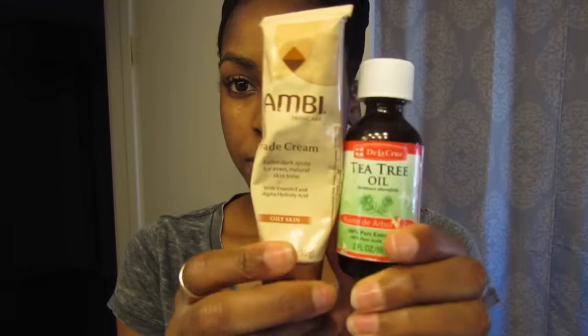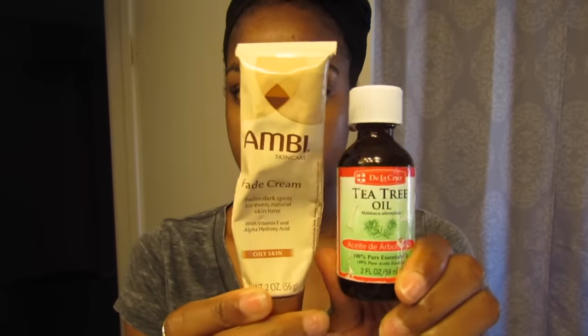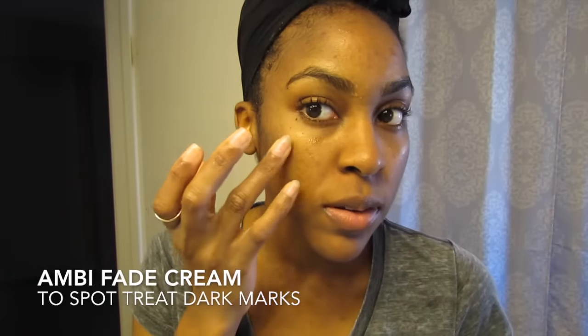So these are the two spot treatments that I use. These are the power hitters of the quick fixes, and I use the Ambifade cream if I feel like I have a blemish or a dark mark. I'll just dab that right onto the spot and let it work overnight.